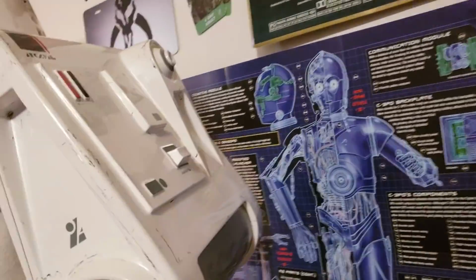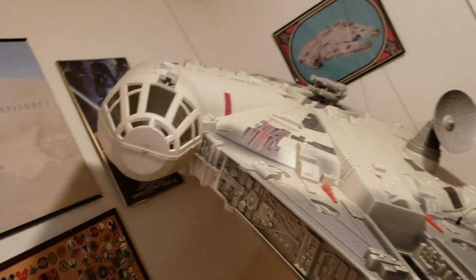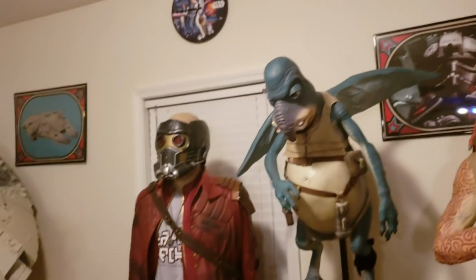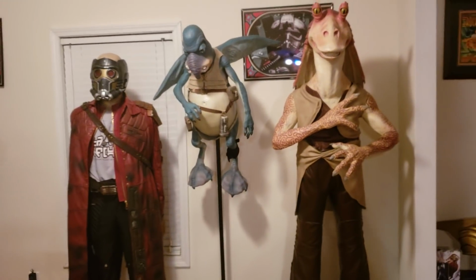Oh, we'll give a good shot of the backpack of the Snowtrooper. Man, we're already wasting some time here. Sorry. I'll try to go through it a little faster. It's just there's a lot of smaller pieces over there. Star-Lord, Watto, Jar Jar. They all looking good over here, just hanging out.